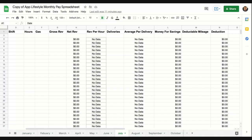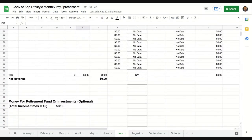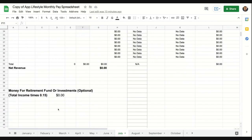Next, we have the deductible mileage. So you want to put the total amount of mileage you drove that day because we got to remember that the mileage you drive, there's also a tax deduction associated with it. Assuming you're going to do the standard mileage deduction, but most people would use that, so that's why it's operated into the spreadsheet. So once you put the mileage in, it's going to let you know exactly how much you're saving in tax deductions because there's a formula in there that's automatically multiplying the mileage by this year's standard mileage deduction.